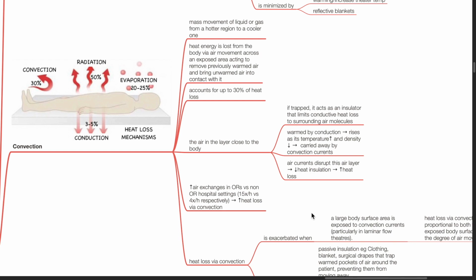This air is warmed by conduction and rises as its temperature increases and its density decreases, and is carried away by convection currents. Air currents disrupt this air layer. This reduces heat insulation and increases heat loss. In the operation theatre, there are increased air exchanges compared to non-operation theatre hospital settings, 15 times per hour versus 4 times per hour respectively. This increased amount of air exchanges increases heat loss via convection.